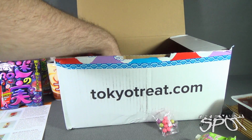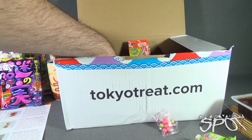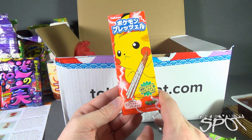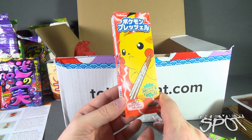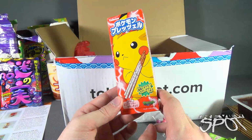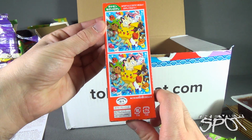Looks like we got a couple of things left. We actually have 3 things left. First things first, we have the Pokemon. This is Pokemon Pretzels. These tasty pretzels are always popular among children and adults, especially those who are fans of Pokemon. These snacks are white cream coated to ensure that you will have a full-on flavor experience in each mouthful. Oh, and then there's some artwork on the back. That's kind of cool.